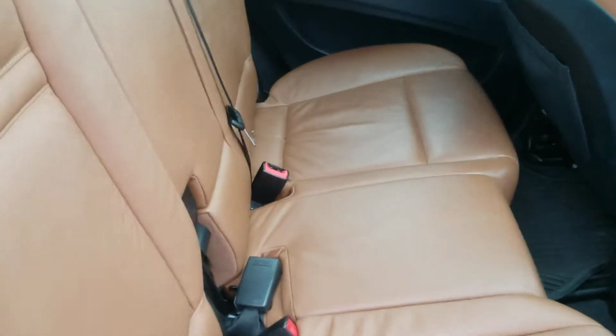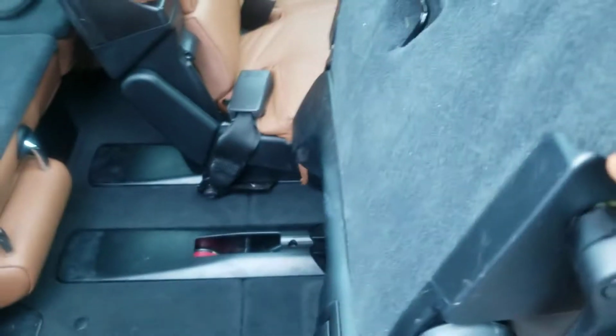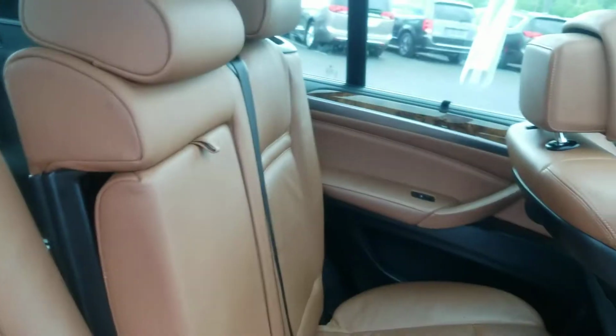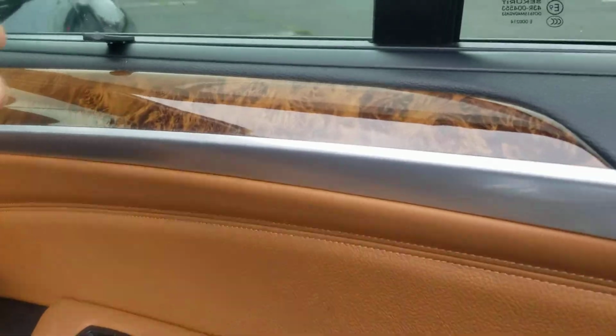These seats can recline. You can fold the whole seat back if you want to. Also, back seats go back and stuff. They go to the little television. Turn that on, DVD goes right there in it. Nice wood grain. Also got the privacy curtain right there.